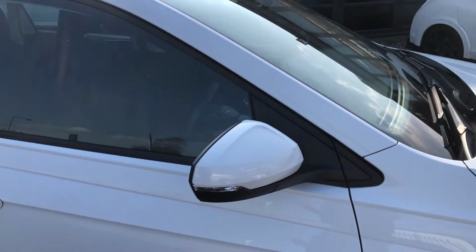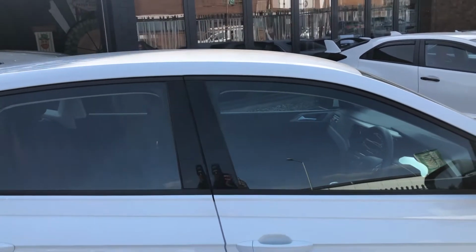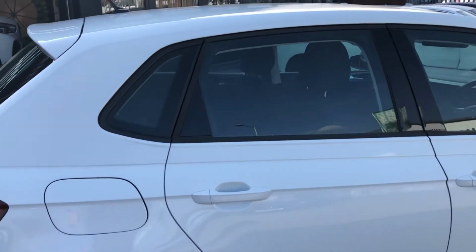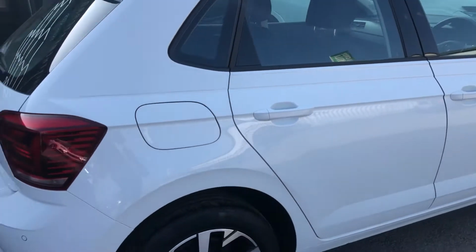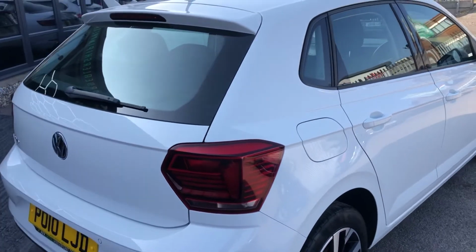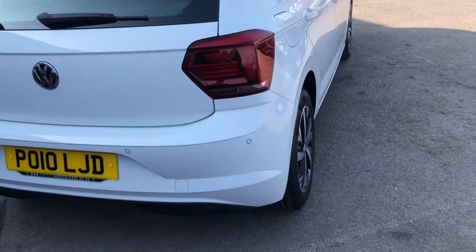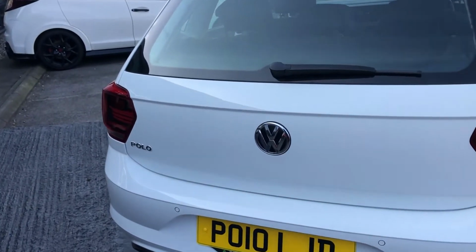So you've got your body coloured mirrors, of course, with the black plastic underneath, and you've also got the window rubbers, gloss black B-pillars, and you haven't on this one got tinted privacy glass, but you have got a gloss black C-pillar just there. Now moving around, you can see the car's in fine order, real nice sharp angular curves all over it, including a lip spoiler, and you can also see you've got rear parking sensors and a nice rear diffuser there with a chrome Polo badging as well.